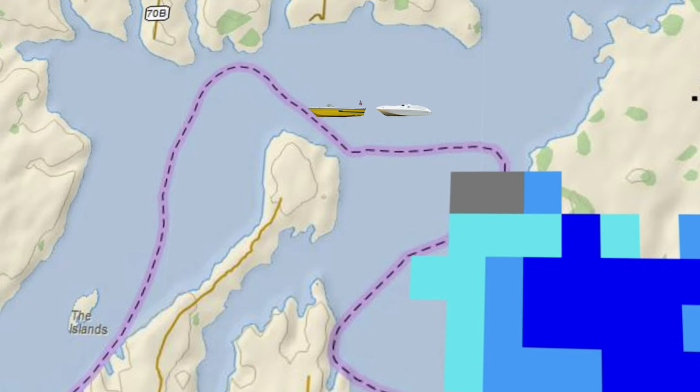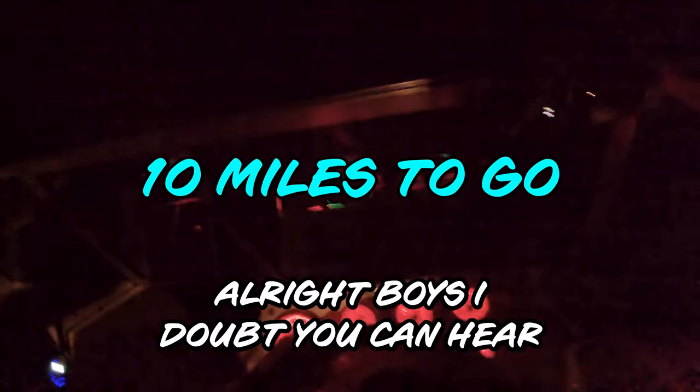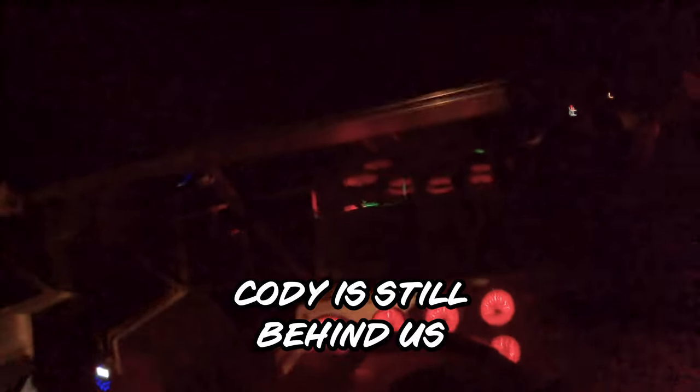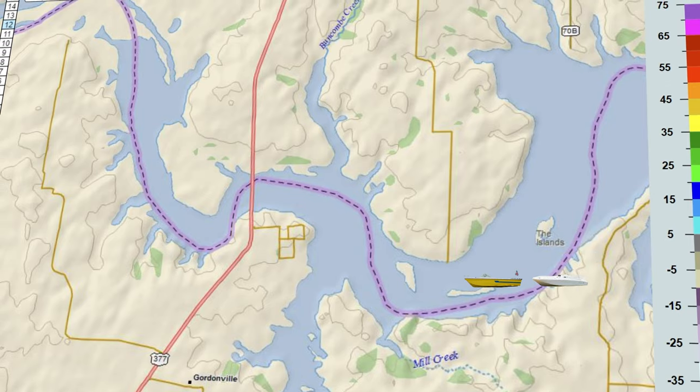We're getting beat up by waves pretty bad on this first part of the journey, but Nate's guiding us around the point of the lake where hopefully the ride will be better. All right, boys, I doubt you can hear or see anything, but we're running across the big part of the lake. We got Nate navigating, and it's raining. It's hit me in the forehead, but we're making okay speed. Cody's still behind us. What miles an hour are we making now? 29. All right, we'll stick with that for a minute. Oh, the rain stings.